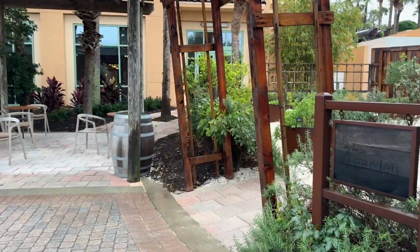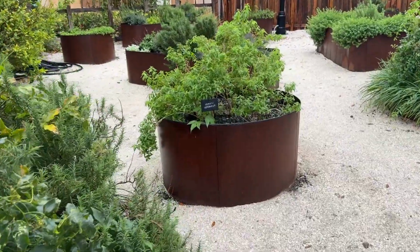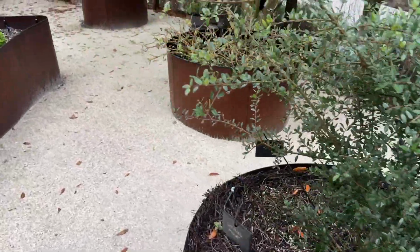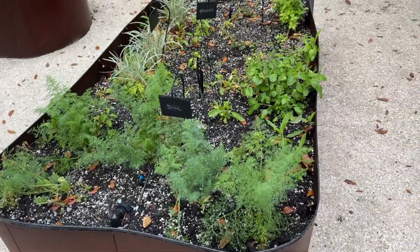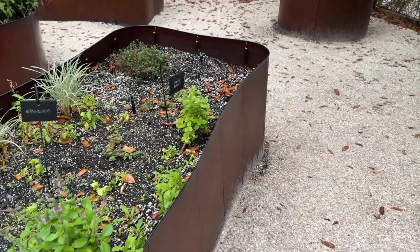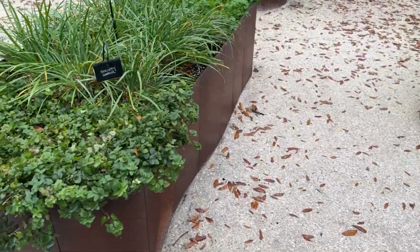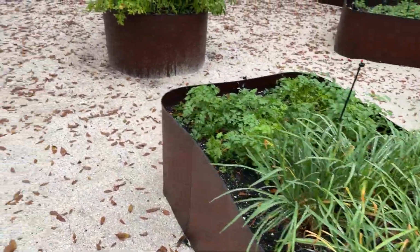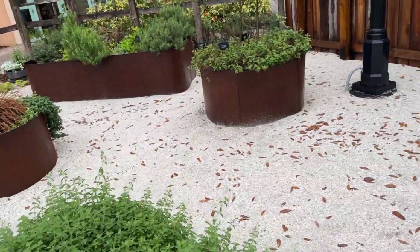We are here at the J.W. Marriott Garden. And it's a herb garden, and lots of different things. There's dill, there's basil growing, there's a type of mint, oregano, oh, they're even growing garlic, there's parsley. And then up in here, lots of different types of mints they're growing.